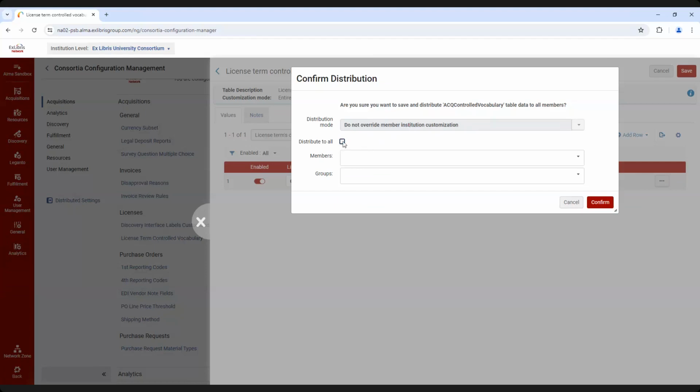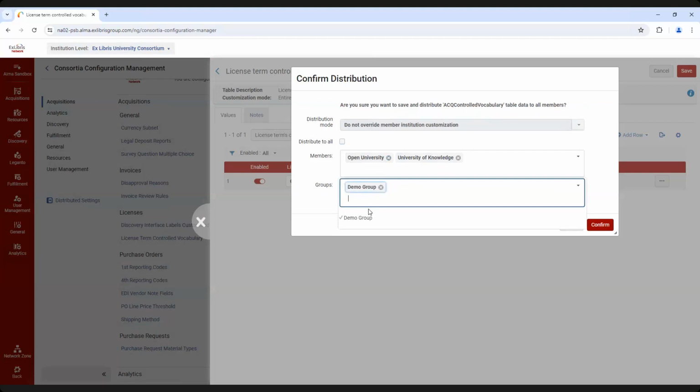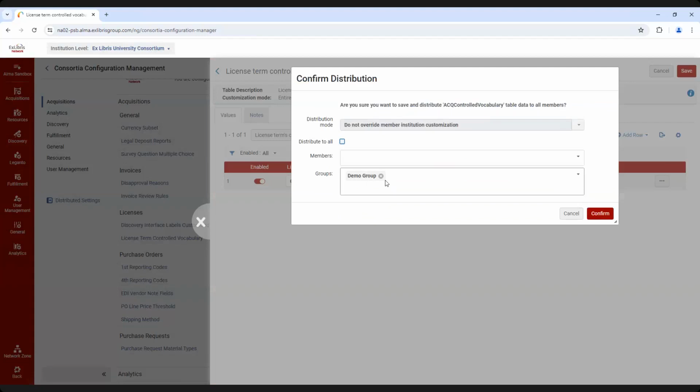You can either decide that you want to distribute to all members, so you have a checkbox for that, or you can select from the list of members, so you can do cherry picking. So I can say that I want to distribute to Open University and University of Knowledge, or I can say, okay, I want to select a group. Either of these options works. So let's say I'm going to remove those members and say that I want to distribute to the demo group. Remember, we created a group with 2 members, and I want to distribute this change to the 2 members. So I'm pressing configure.